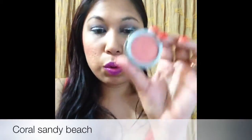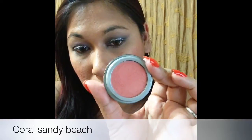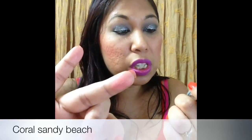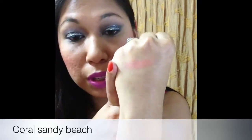What we have here is Coral Sandy Beach, and it is absolutely my favorite. It's one of my favorite blushes too. So that's what it looks like, and a swatch of it. This is your peachy colored blush, very peachy, very coralish with a golden undertone. It reminds me a lot of Luminous from Milani and Hot Mama from theBalm, but this is more pigmented. Pearlescent pink, very similar again, but all in all it's a really gorgeous blush for everyday use, and I use it for everyday use.